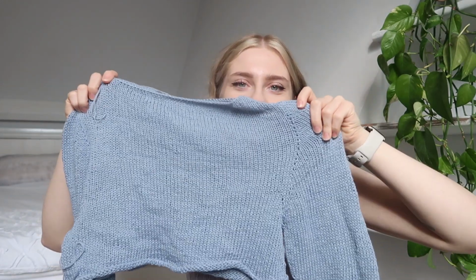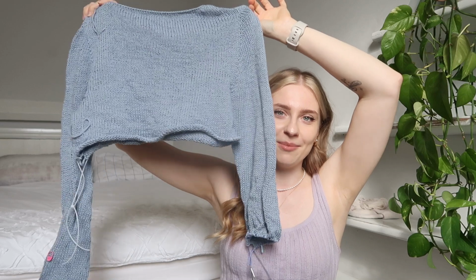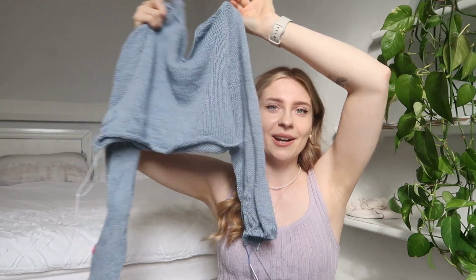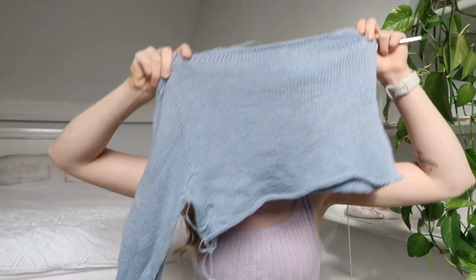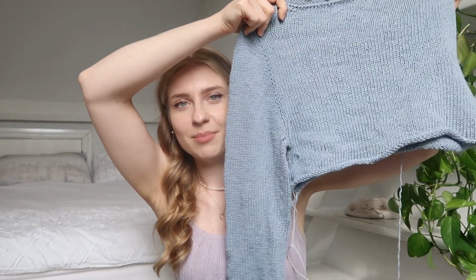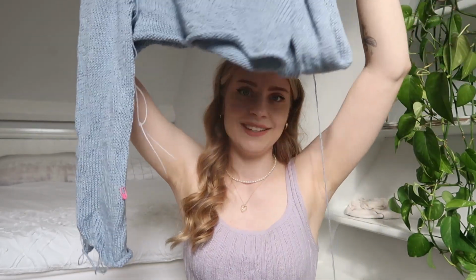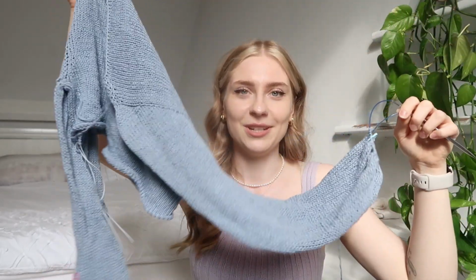My first and main work in progress is this Blouse Number 1 by My Favourite Things Knitwear. I'm going to try and not hold it for too long because the needles are really clanking about. So far I've got just below the body, and then I've got the first sleeve, well, the second sleeve finished, and then the first sleeve I'm redoing, but I'll talk about that in a bit more detail in a second.